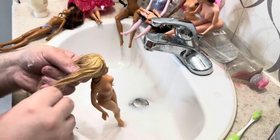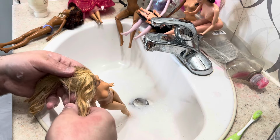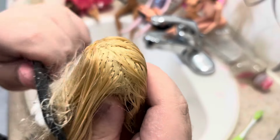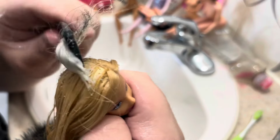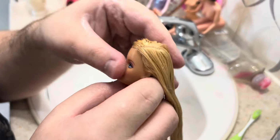She's just so much. So, for Annalise, we're going to try and separate the hair where we can into smaller chunks. And we're gonna take a big brush. That is Annalise. All brushed out. She's doing pretty well. I don't think she lost much more hair than she originally lost.